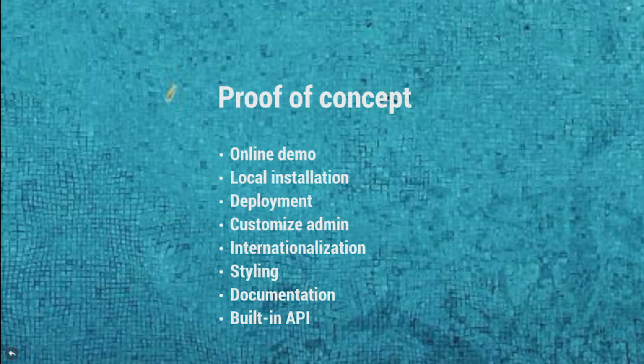That is why we decided to kick off the project with a proof of concept phase, where we compared several e-commerce platforms according to the following dimensions. So very soon we realized that an important criterion for us was, does the online demo actually work? I mean, it's unimaginable how many online demos are broken.